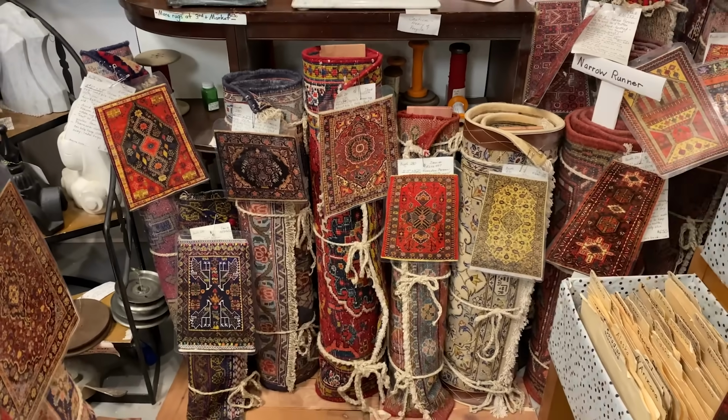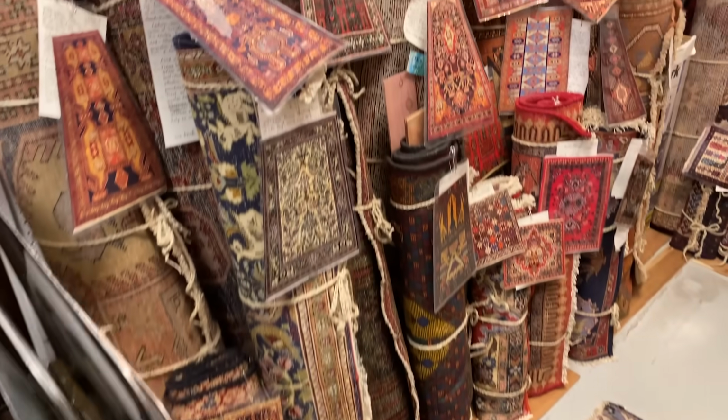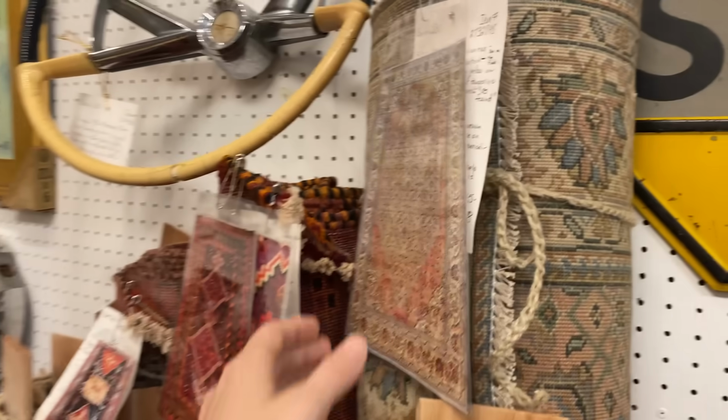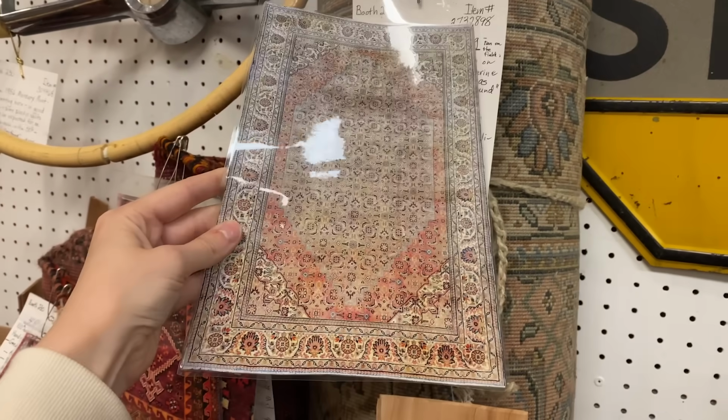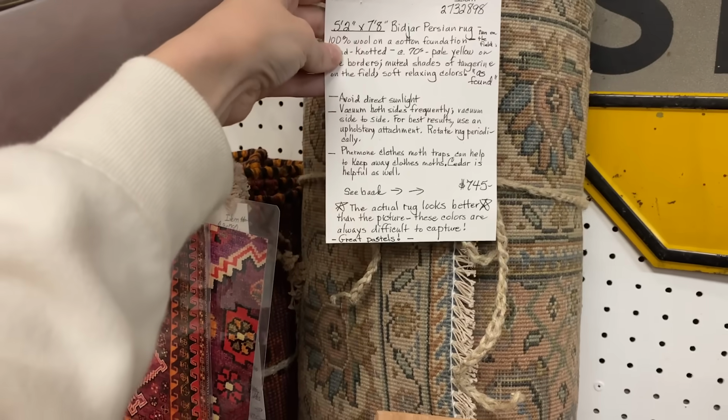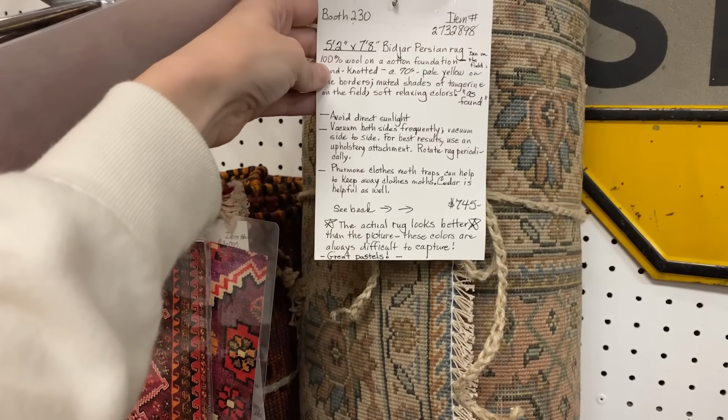because that material is super delicate, but I love that they have all of the rugs displayed with photos of them, so you don't have to roll them out. You can see what they look like. I'm loving this one right here. The colors are a little bit more muted, which I love. It's not too much red, and it's so beautiful.